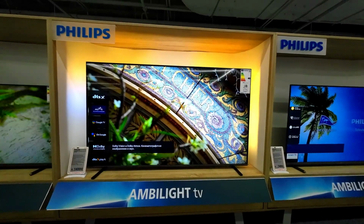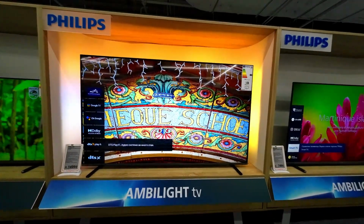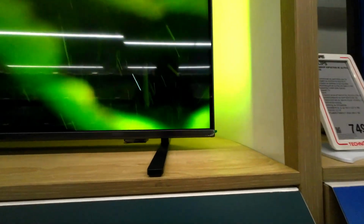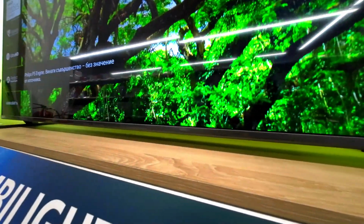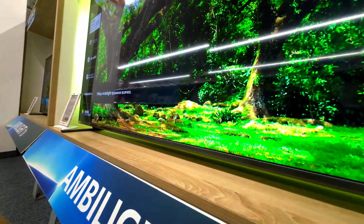Audio: Dolby Atmos support ensures immersive sound, making every scene and effect sound clear and dynamic. Design: this TV has a slim, virtually bezel-free design that fits well with various interiors. It also features a height-adjustable stand that accommodates soundbars.